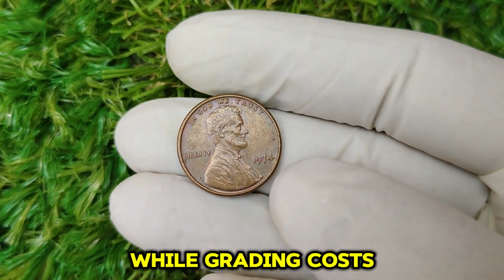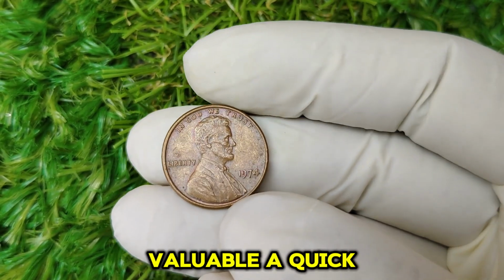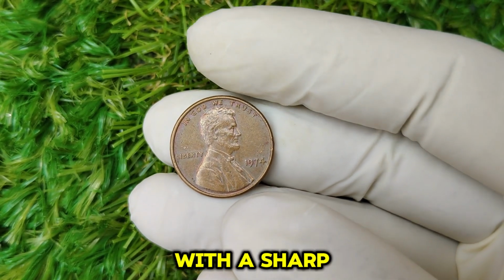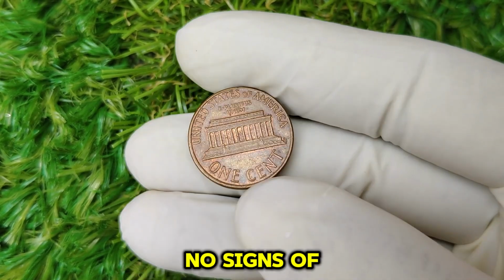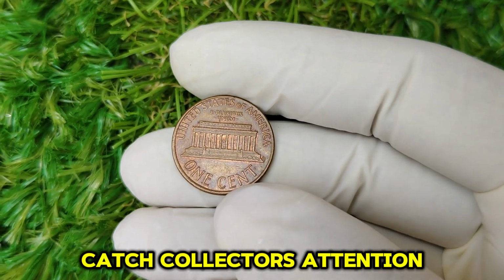While grading costs money, it can pay off if your coin turns out to be highly valuable. A quick tip: look for coins with a sharp, clean strike and no signs of wear or scratches. These are often the ones that catch collectors' attention.